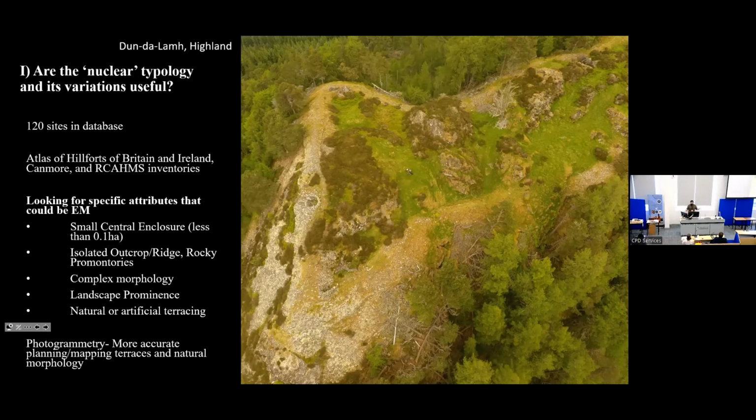So I also did photogrammetry on about half of these sites. I'm not going to talk too much about it today. But again, this is helpful for more accurate planning, mapping these terraces, looking at this natural morphology. And I think about half of the sites I've looked at have had unrecorded enclosing elements. So it's just more helpful to understand what's really going on.